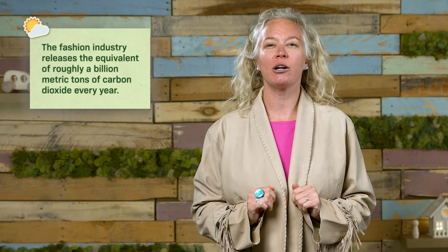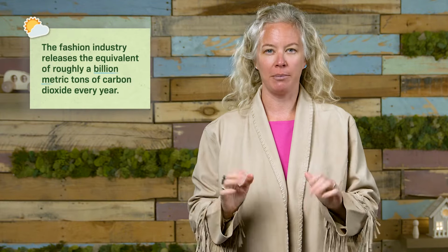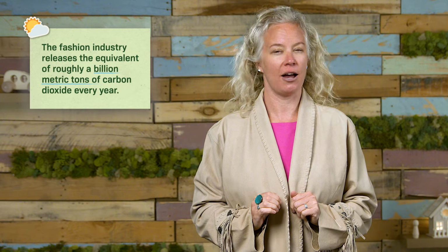Thanks, Thought Bubble. I loved this. It's a keeper. All in all, the fashion industry releases the equivalent of roughly 1 billion metric tons of carbon dioxide every year. Hearing stories like this, I know, can make you feel kind of guilty. I released all those greenhouse gases and all I got was this lousy t-shirt or fringe jacket.